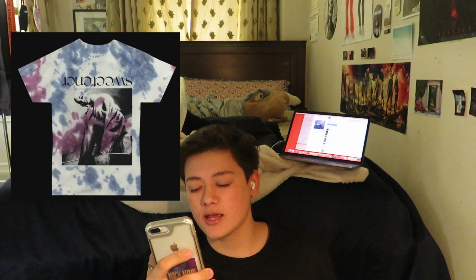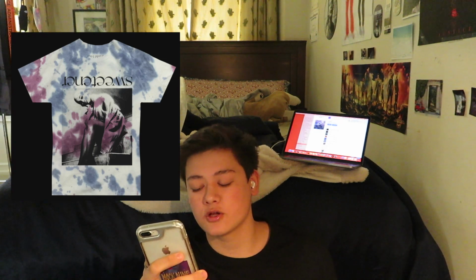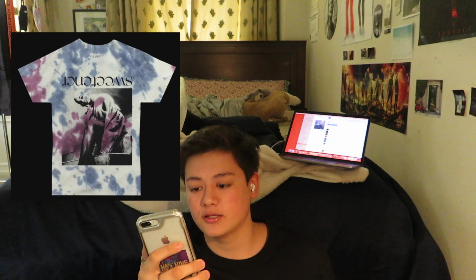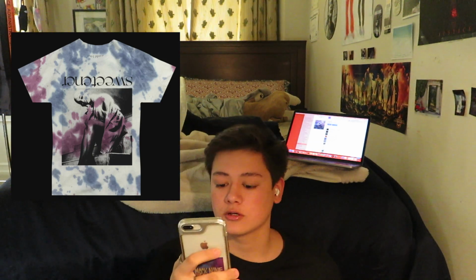So here's this shirt, which I hate. It's tie-dye. Colors don't go with that picture. Colors don't go together in general. The shirt is an off-white color. Sweetener font, terrible. I hate the shirt. I like this one. I just think that they could have used the whole Thank U, Next album cover or something else. But I think the color of red they chose was really, really nice, and it went well with the picture colors.